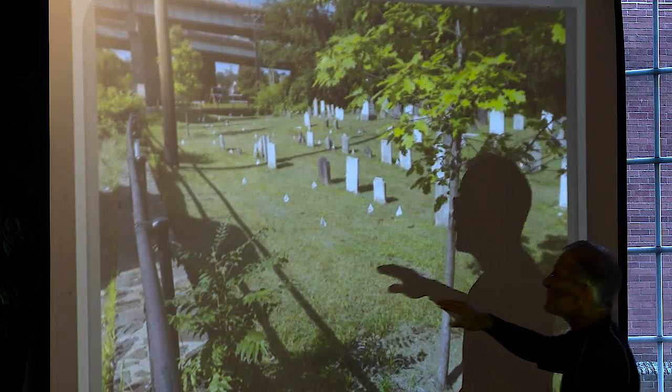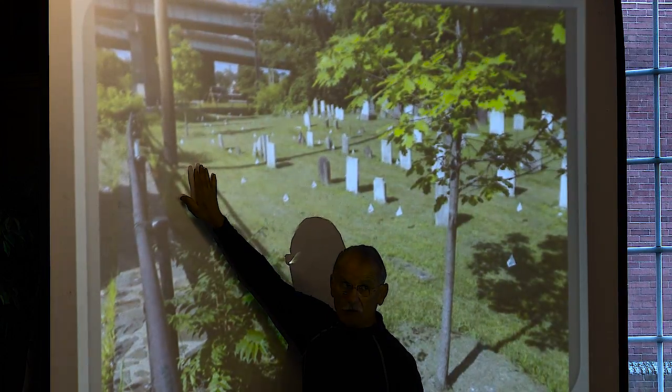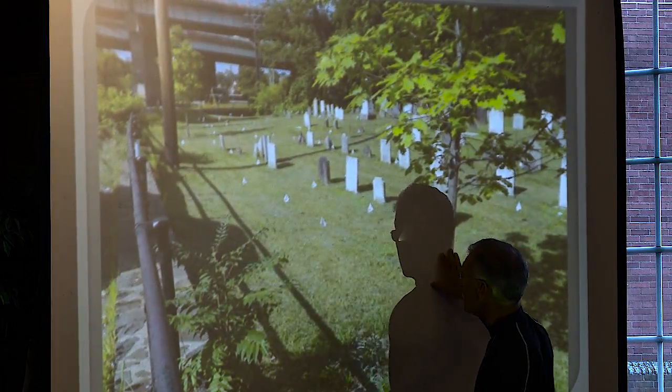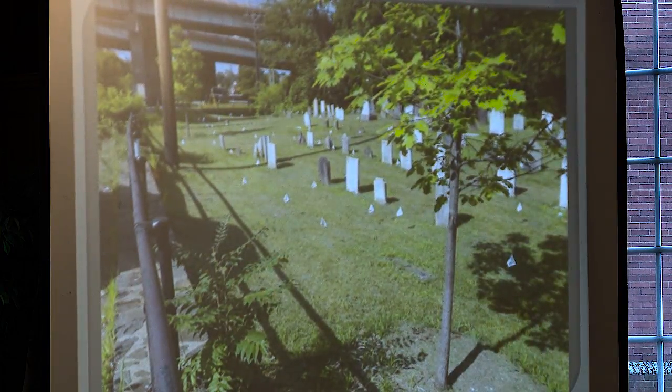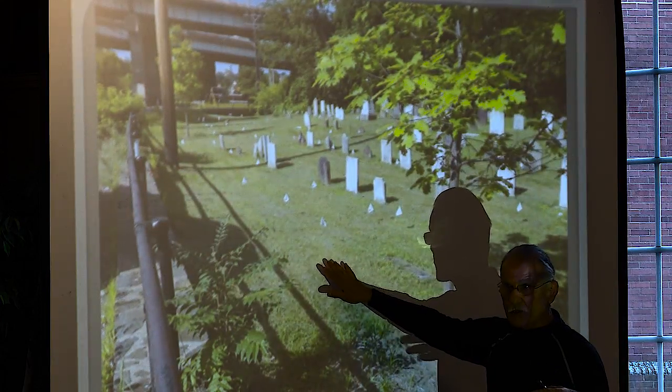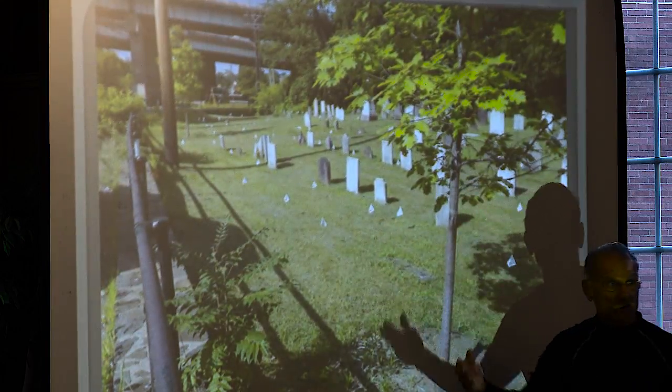So what you see here is we had the radar done not just in the area back here where the road widening will occur, but in other areas to test the radar to see how it will work within the cemetery and to look for unmarked graves within that immediate area. The white flags you see here are where the radar got hits. And as you can see, many of them are associated with known stones.